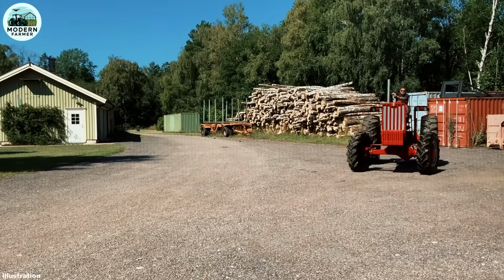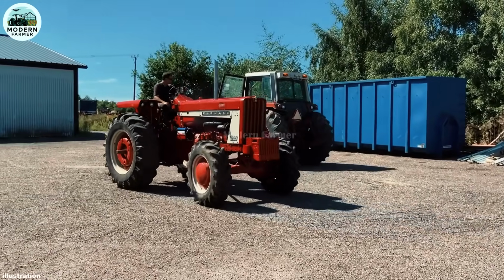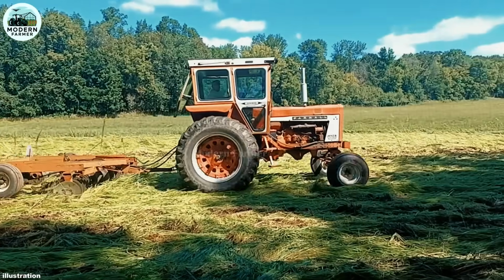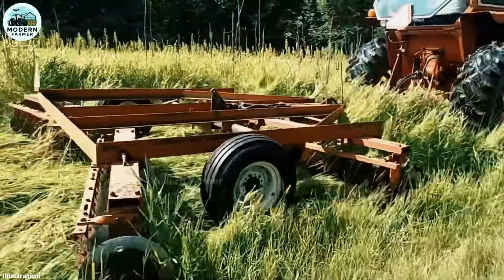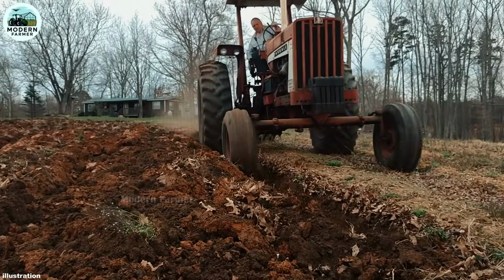The standard transmission was 8 forward, 2 reverse, with an optional torque amplifier that allowed shifting between 2 speed ranges without stopping the machine. A great help when working continuously in changing conditions. Combined with hydraulic power steering, the Farmall 806 was easier than ever to operate, especially for older operators or those who had to work all day.